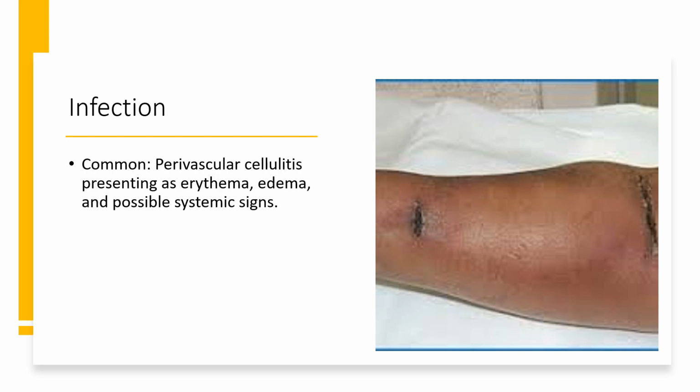So most dialysis fistulas involve what we call perivascular cellulitis. So around the blood vessel there is inflammation of the soft tissue and skin. We call that cellulitis, and that presents with redness, swelling, warmth, basically focal signs of infection. Patients can have fever as well, so there can be systemic signs.